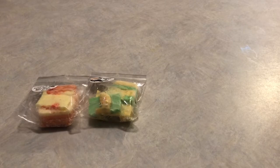You do pick up like a wildflower honey. Again, it's not, you know, a generic teddy bear fake honey. And it's not a fruity honey.